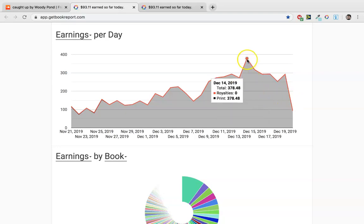You can see that on this day, I earned $378 in royalties. It might even be a bit more if I checked on the actual KDP website, because the exchange rate that KDP uses is different to the one that Book Report uses. KDP is usually a bit higher, so maybe 385 or 390 in dollars. That's around £300 in Great British Sterling, which is the currency that I use here in England. I'm just going to show you in this video where the sales came from.